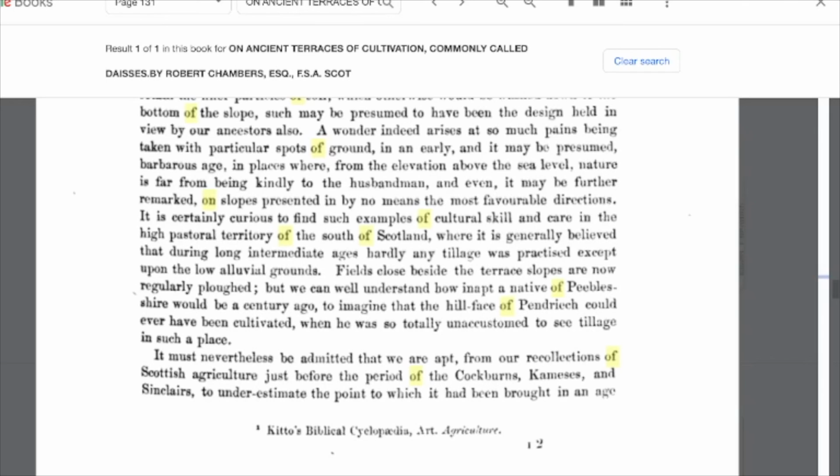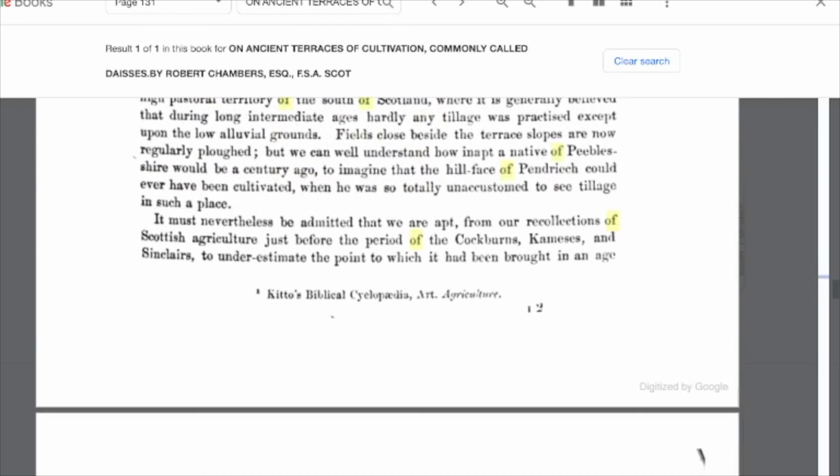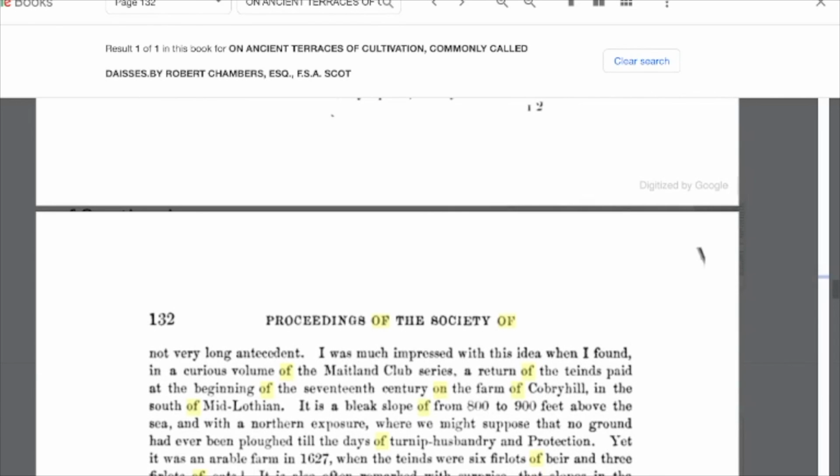Fields close beside the terrace slopes are now regularly ploughed, but we can well understand how inapt a native of Peeblesshire would be a century ago to imagine that the hill face of Penicuik could ever be cultivated, when he was so totally unaccustomed to see tillage in such a place. It must nevertheless be admitted that we are apt, from our recollections of Scottish agriculture just before the period of the Cockburns, Camises, and Sinclairs, to underestimate the point to which it had been brought in an age not very long antecedent.